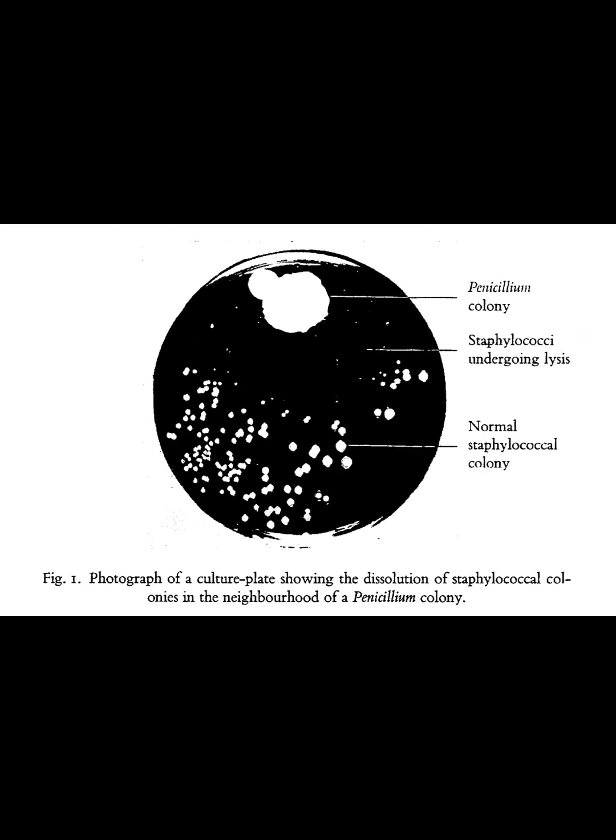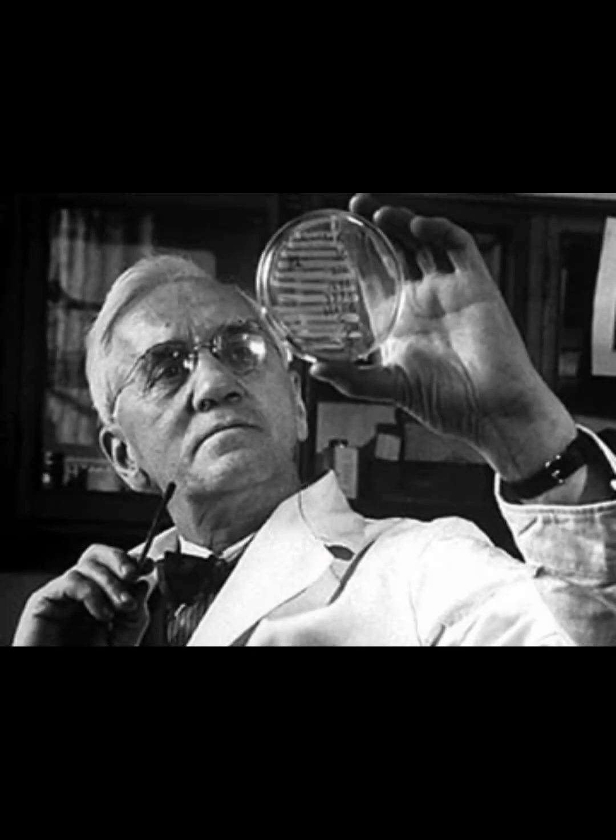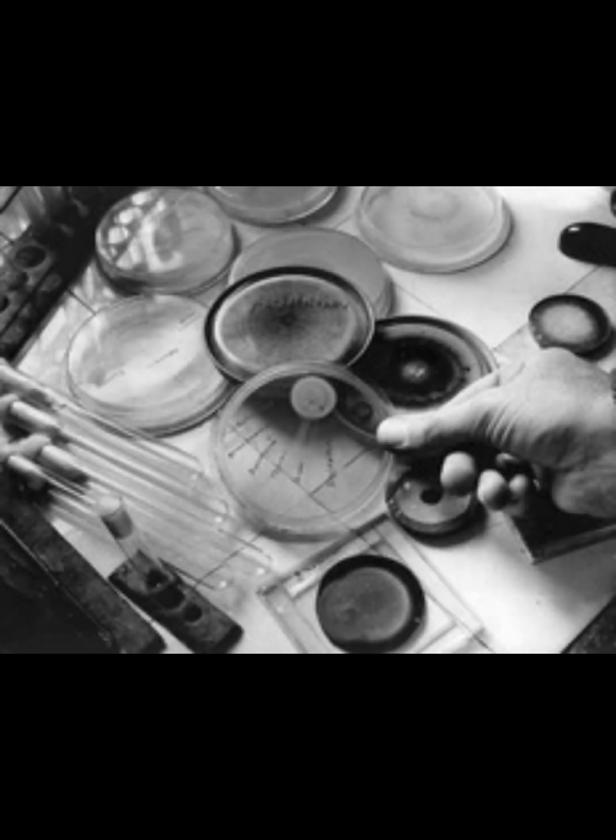Fleming was working at St. Mary's Hospital in London when he noticed something unusual. A petri dish holding Staphylococcus bacteria had been left while he was on a holiday, and a mold called Penicillium had accidentally contaminated the bacteria. Fleming observed that the bacteria surrounding the mold was dying off. This was a groundbreaking observation that sparked his curiosity.